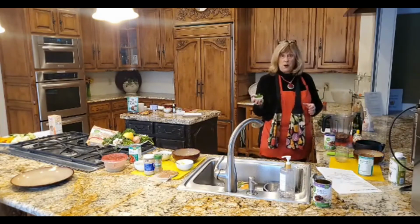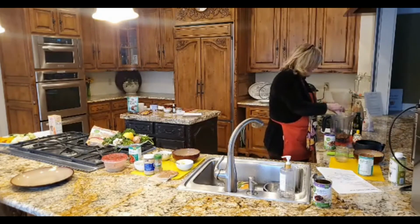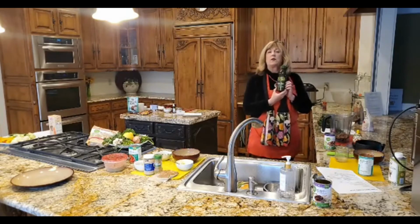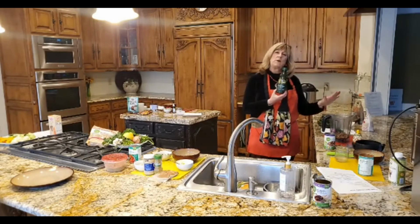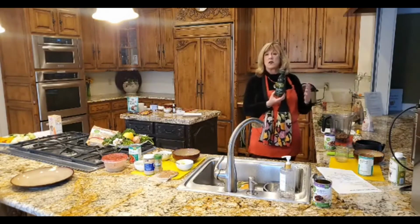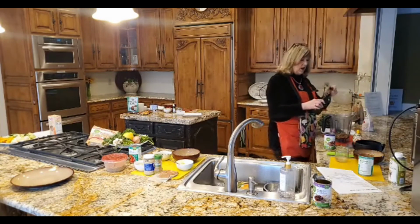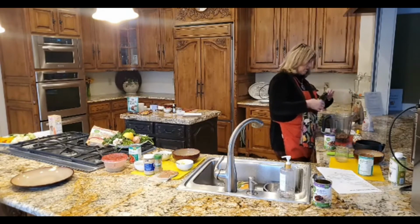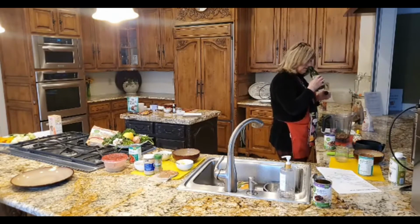I've got fresh parsley. We're going to put some fresh parsley in there. It's absolutely delicious. I'm going to add olive oil to this one because it's cold. I don't have to worry about heating it. You could use avocado, you could use grapeseed, but I love the flavor of using the olive oil in here. I'm going to put a little olive oil. That's also going to make it really nice.